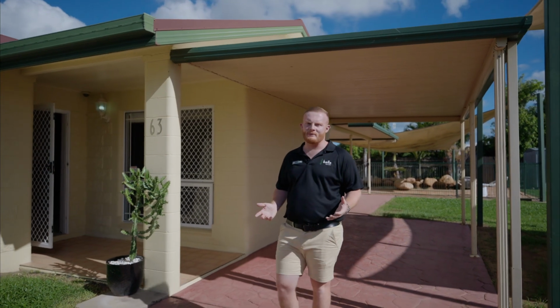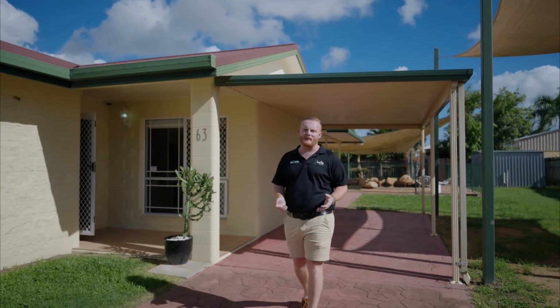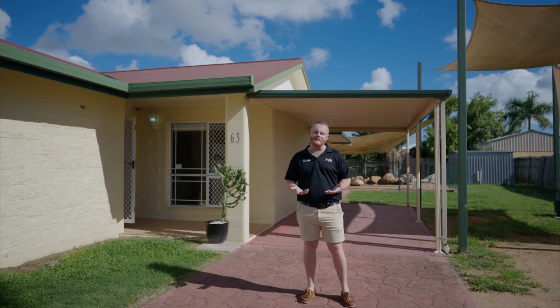The perfect entry-level home, packed with amenities for the family and the ability to move straight in. Welcome home.